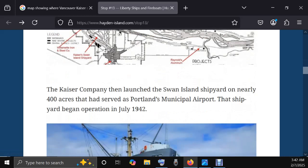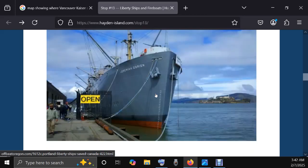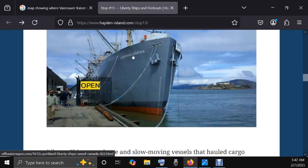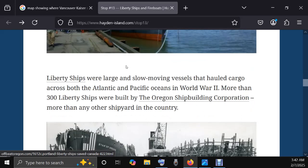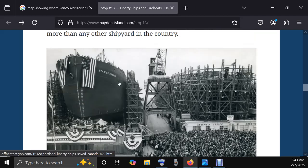38,000 workers. Vancouver must have been started by that. The Kaiser Company then launched the Swan Island Shipyard. The Jeremiah O'Brien, that's Conan O'Brien's grandpa. Liberty ships were large and slow-moving vessels that hauled cargo across both the Atlantic and Pacific Oceans in World War II. More than 300 Liberty ships were built by the Oregon Shipbuilding Corporation, more than any other shipyard in the country. Star of Oregon.